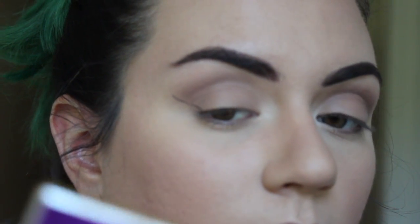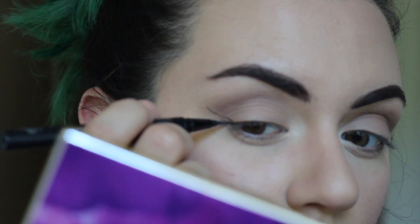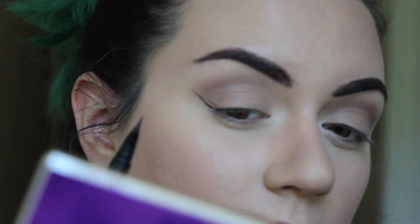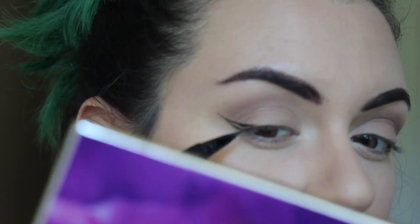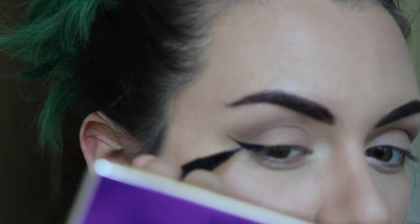So that's the first step, okay? And then you're gonna go in and you're gonna connect that. So I go in the corner and then I just drag it up like that, okay? And then you just fill it in, that's it. There you go. You can make it longer, you can make it thicker.